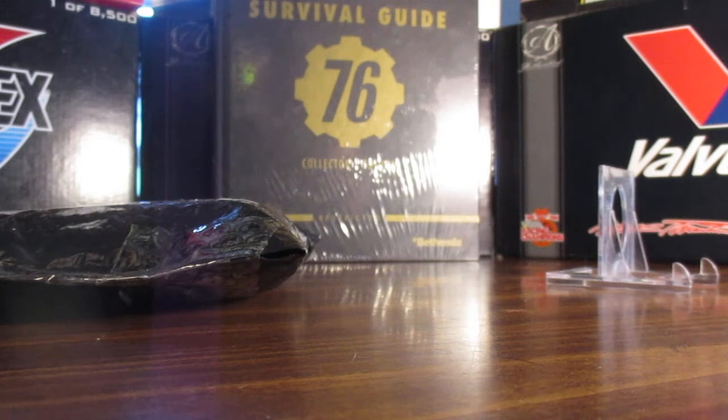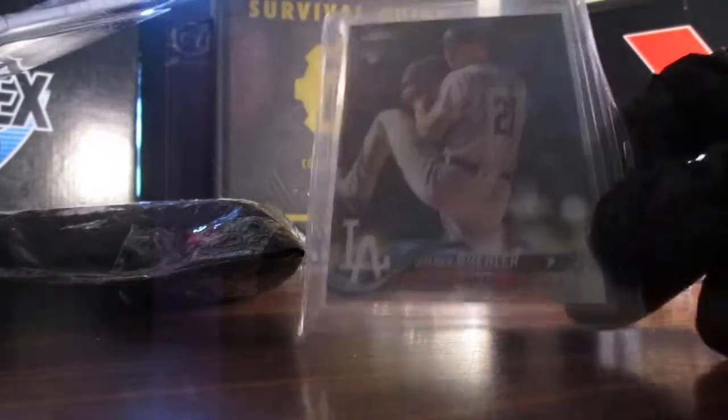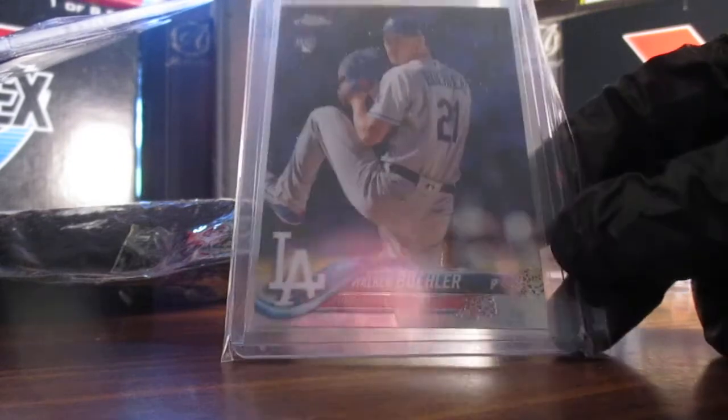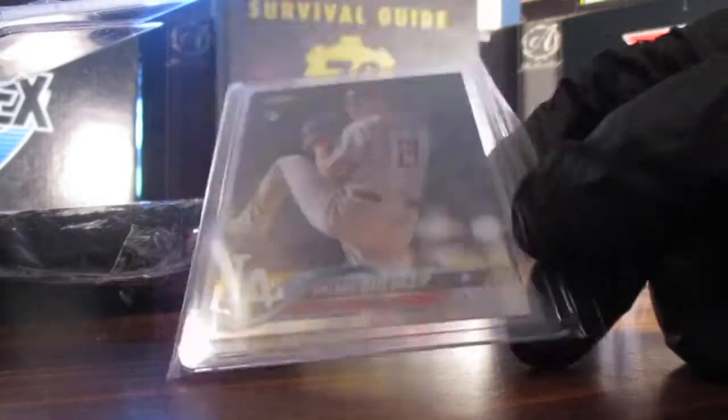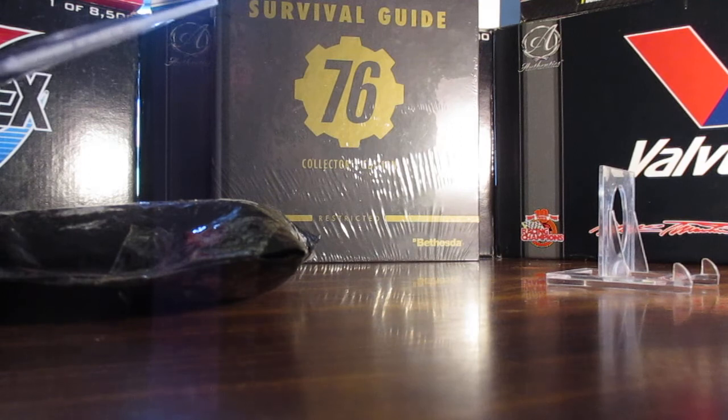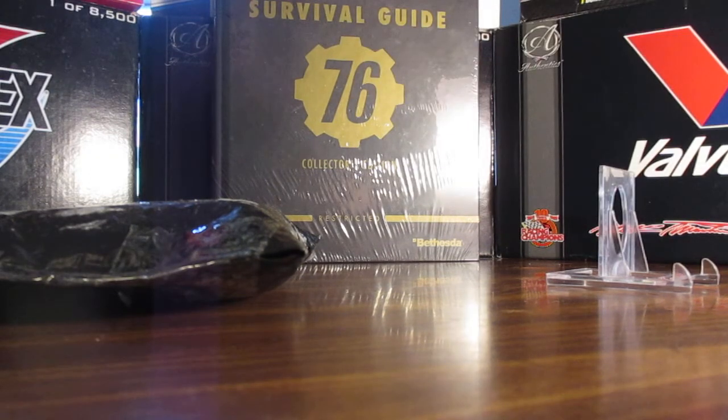Everybody's saying this here guy in baseball is going to be the next great pitcher for the Dodgers. So I ended up picking up a Walker Buehler Topps Chrome rookie card. That was chump change for that. Then I got some 2016 Prisms in on the cheap.